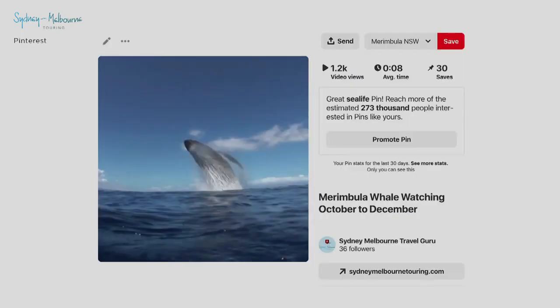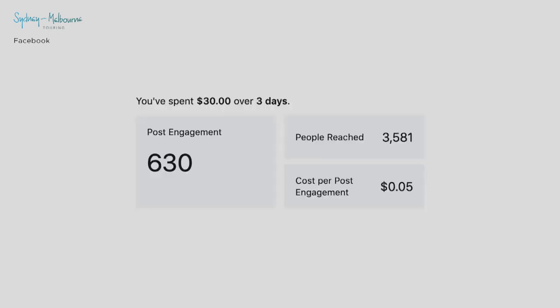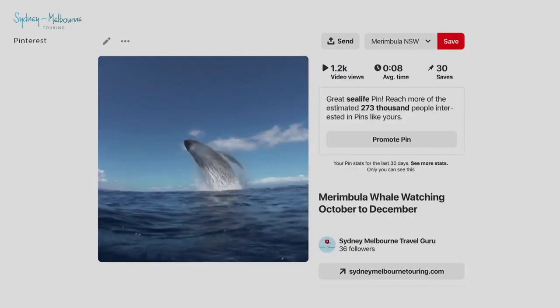Fabulous. And Ant, if you can move forward to that Pinterest slide there. So this again, we were able to grab some existing video content with permission, and put up a post about the Merimbula whale watching from October through to December, which is going on now. This has had no boosting whatsoever. We haven't paid anything or boosted this in any way whatsoever.